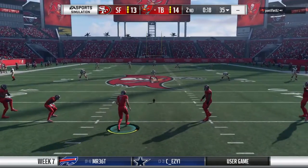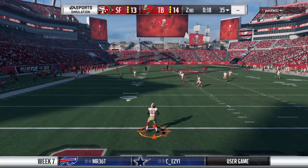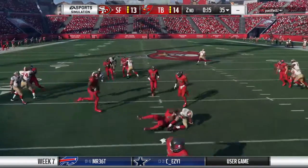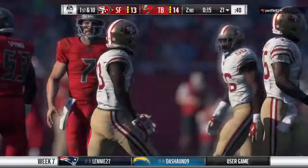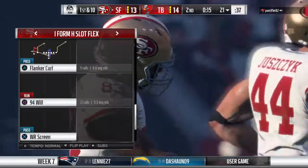Set now to kick this one away, and off it goes. This is fielded at the goal line. And he's able to get it across the 20, but not by much, as he's marked down at the 21-yard line. And San Francisco gets set to go here.